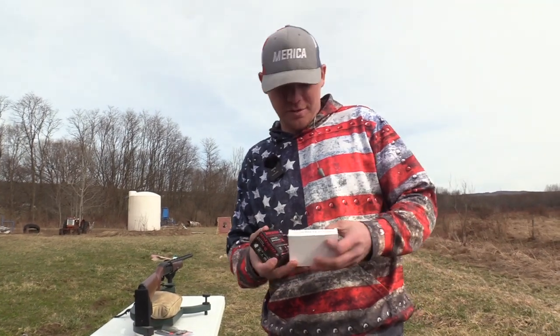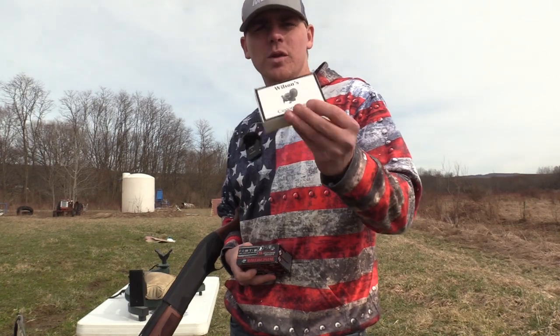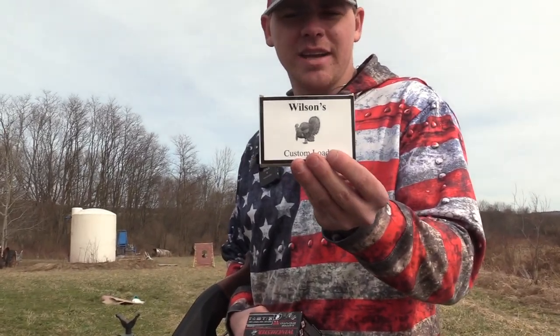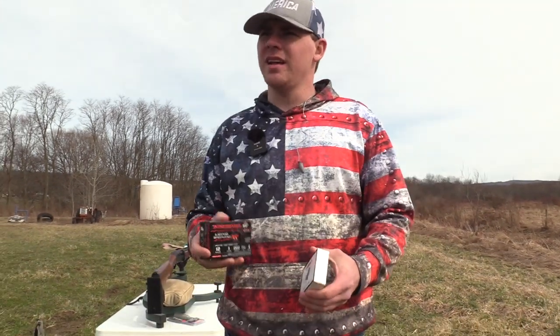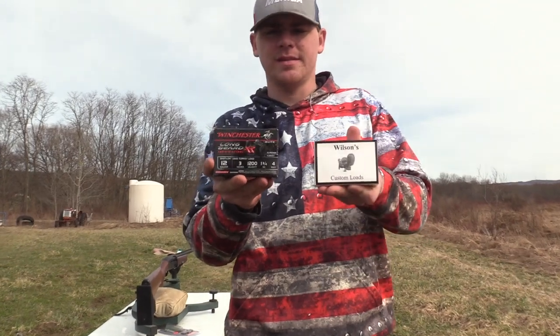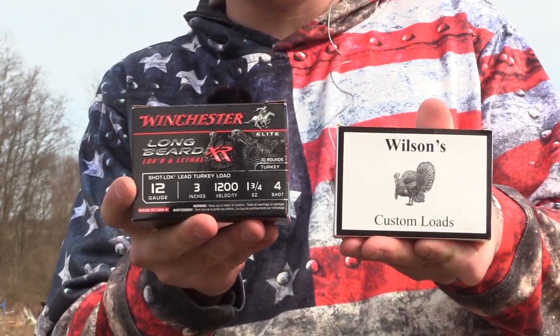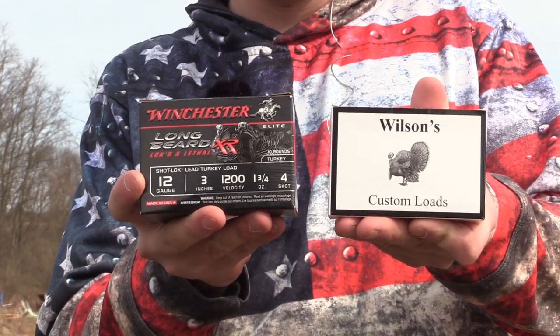Out of that choke, the ammo we'll be shooting today is the Wilson's Custom Load. It's a 2¾ of 9-shot, traveling at 1,200 feet per second. And the lead load we'll be shooting is the Longbeard XR, a 3-inch shell, traveling at 1,200 feet per second, 1¾ of 4-shot.